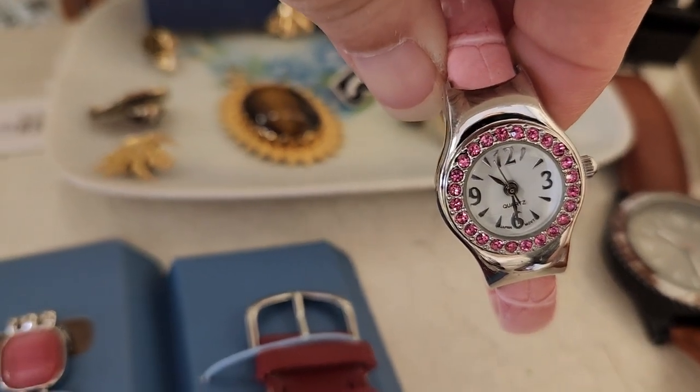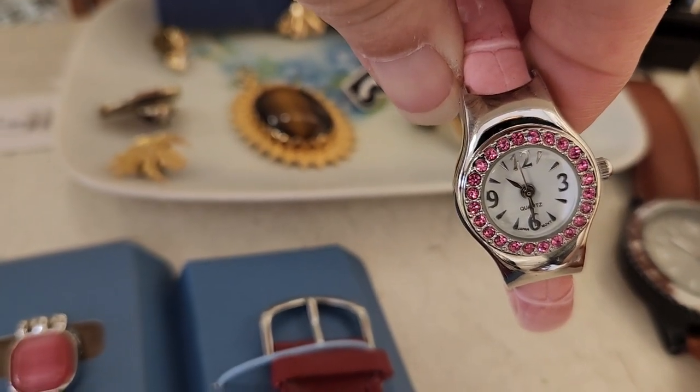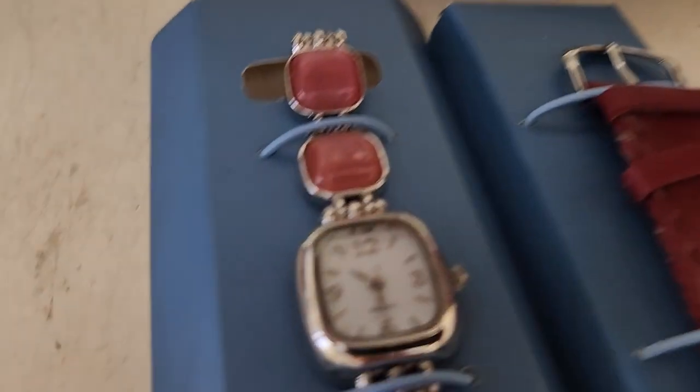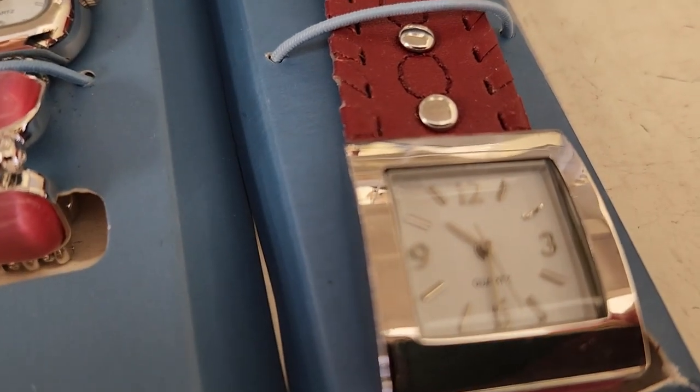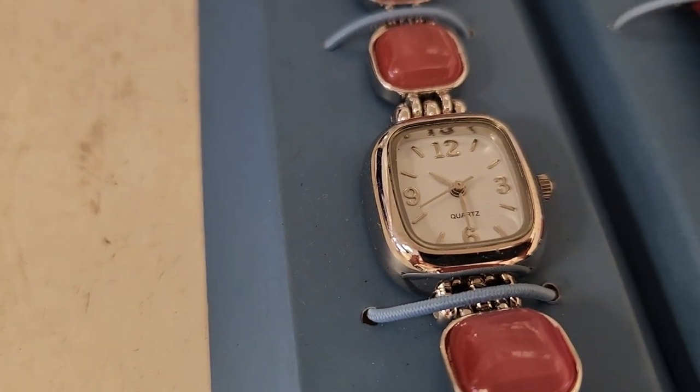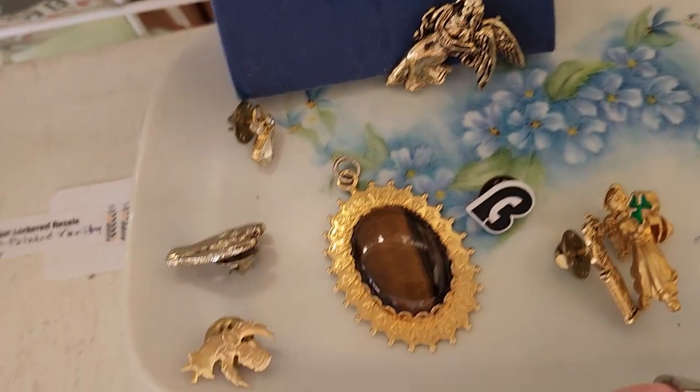So if you're looking for a nice Christmas gift for somebody, just come on in and grab them a nice watch. We have ladies' watches and gentlemen's watches, and they're all running currently. I don't know how long the batteries will last. I don't know how old the watches are.